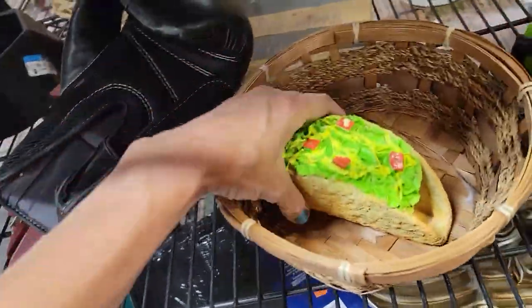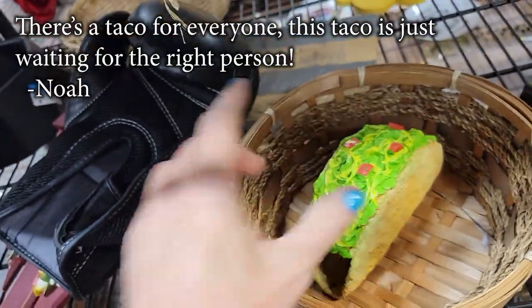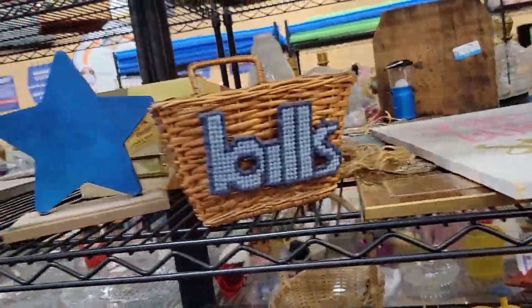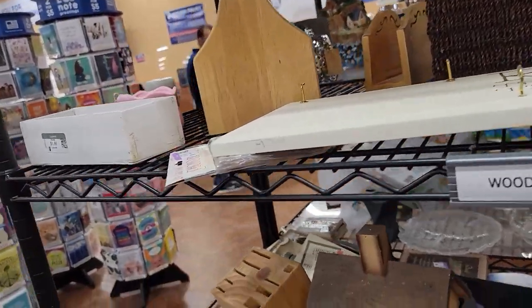Hey, look, what's still here is the taco. Can you believe it? Nobody has wanted the taco yet. It's kind of sad, actually. Poor taco. Even the taco isn't making people happy. That's kind of a travesty.